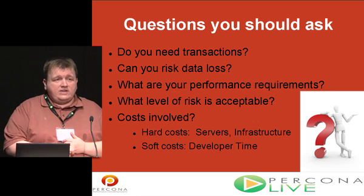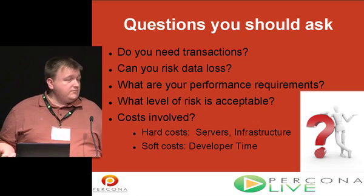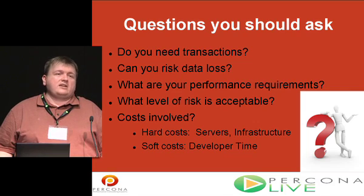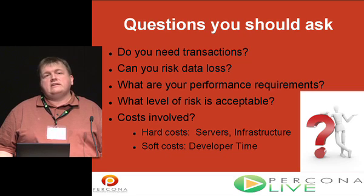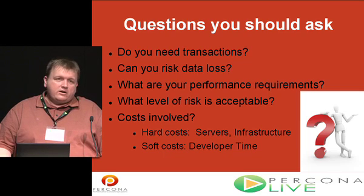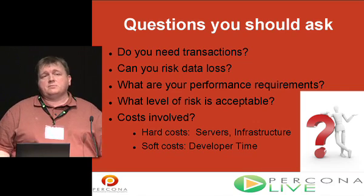Do you need to run transactions? Some people do, some people don't. Some people, it's life and death. You ask that to a financial guy, and he's going to laugh at you, because there's no way he would ever consider anything that has risk of losing data or doesn't have transactions. Can you risk data loss? How much data loss is acceptable?